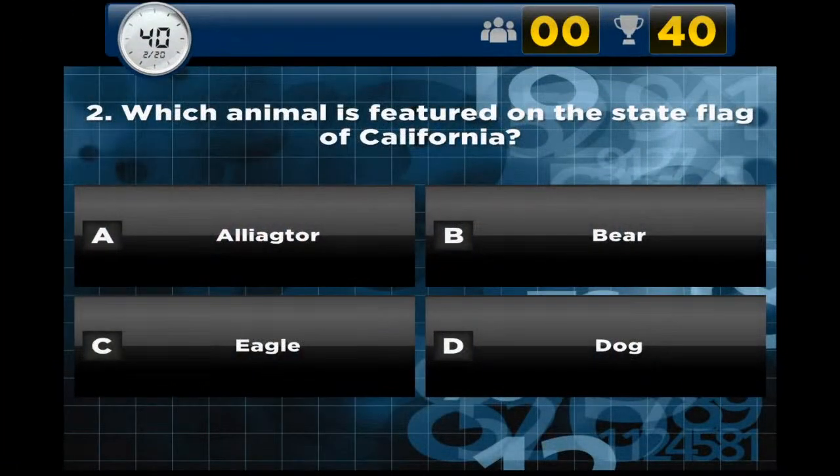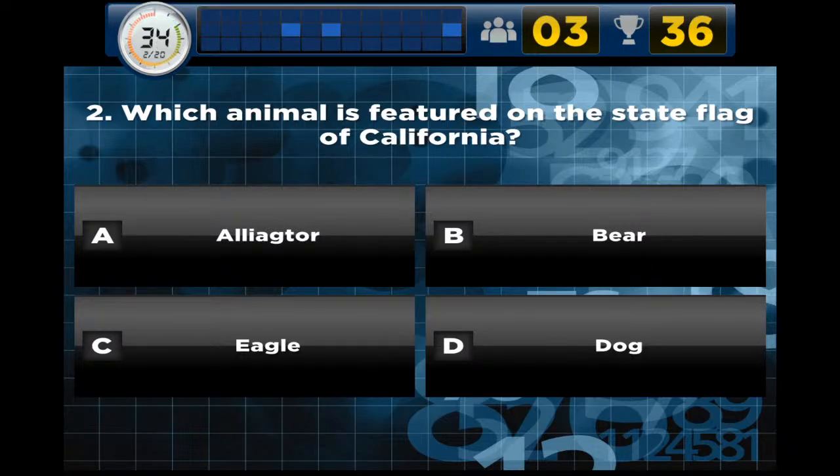Question 2. Which animal is featured on the state flag of California? Is it alligator, bear, eagle, or dog? The state flag of California. Have you seen that? Which animal features on it? An alligator, a bear, an eagle, or a dog?